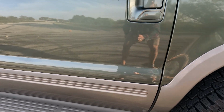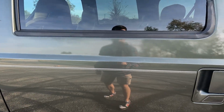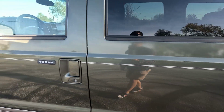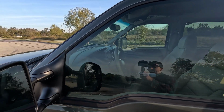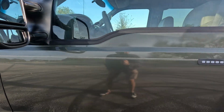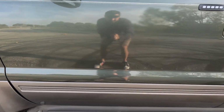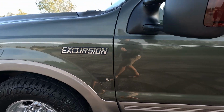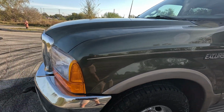Again, rides great, drives great, and it's a one owner Texas truck, no rust. Guys, these are becoming harder and harder and harder to find. And being that we primarily sell Ford Excursions, I can accurately attest to the fact that it is getting harder to find something of this caliber and quality, mileage, rust-free, and one owner.